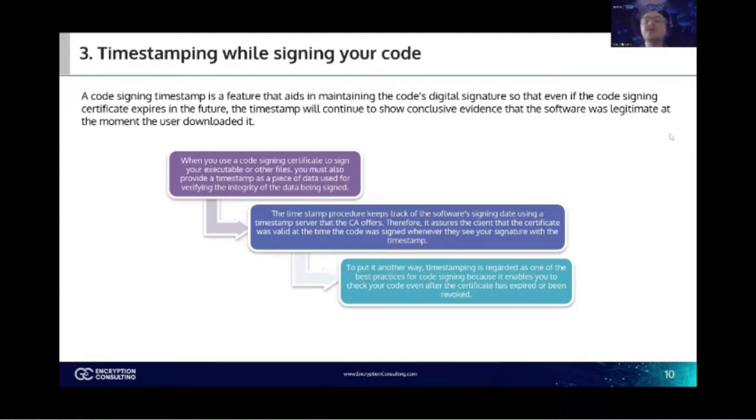And it really makes things a lot easier for customers to see that timestamp, because it is associated with the certificate authority, so in that way you can have even more than just the chain of certificates telling users that, okay, this is safe and this is okay to download and use.